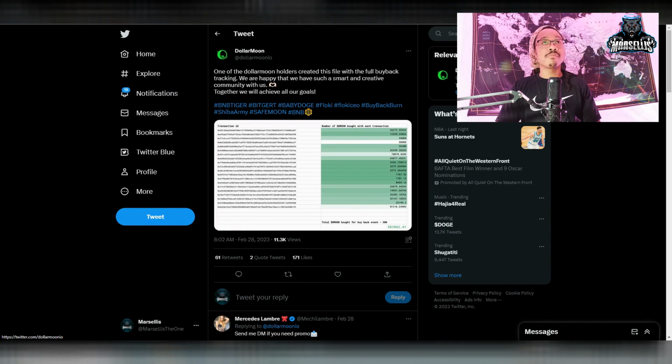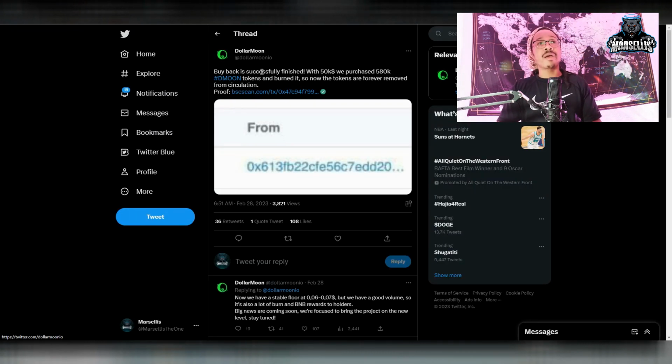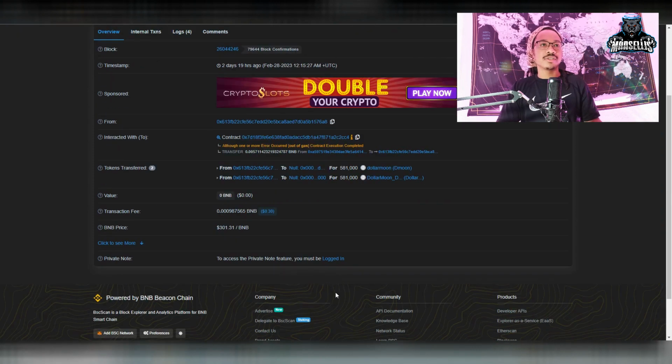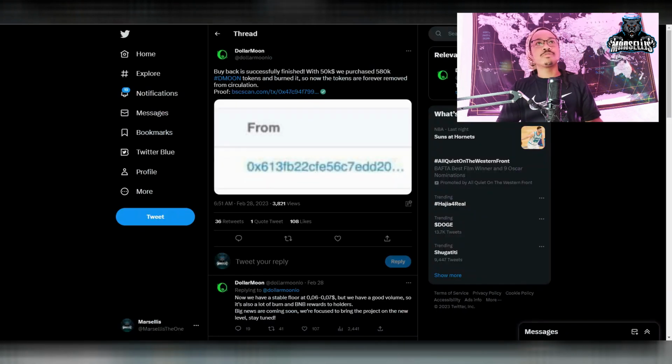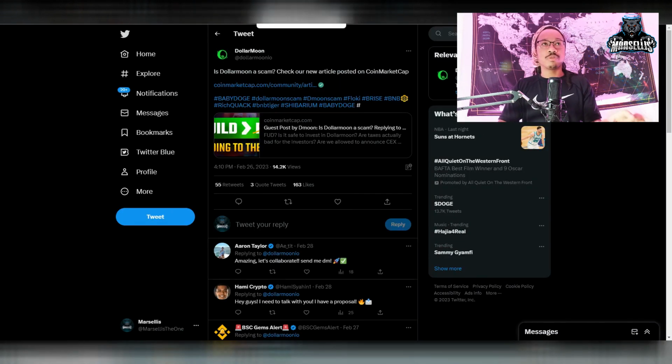So yeah, it definitely seems like people are really big with Dollar Moon over here. But buyback is successfully finished though. With 50K, we purchased 580,000 tokens. And here you got the proof of the transactions. So more transparency there, which is all good. It's all good to see the transparencies there.